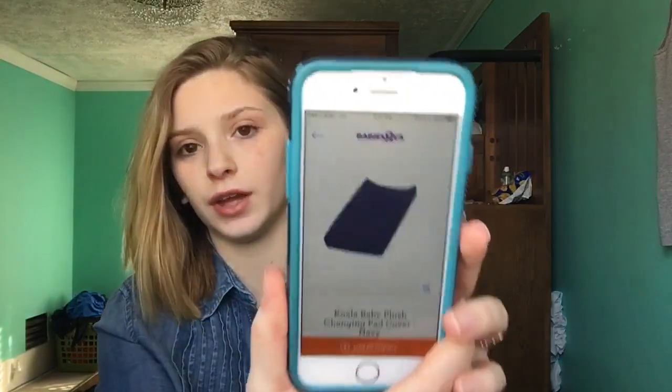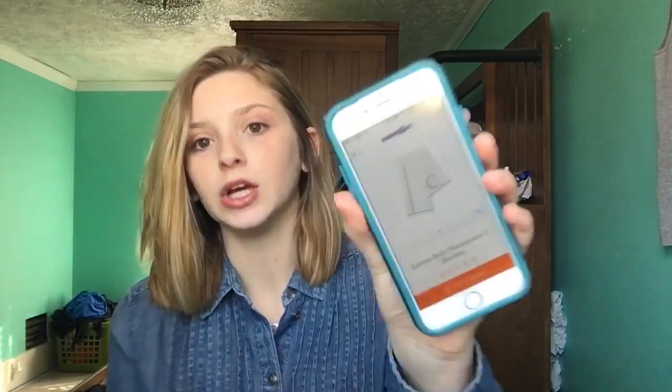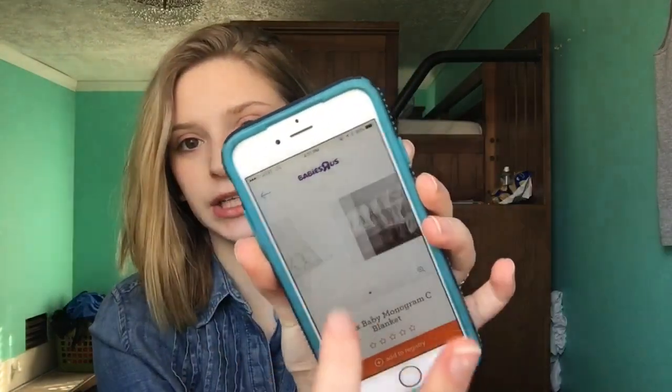And then we have a Koala Baby plush changing pad cover. This is the cover that was on his changing table at Babies R Us, on display. And I really liked how it looked, so I got that. And then we got a Lavtex baby monogram C blanket. So it just has the letter C and it's a white blanket. I actually felt this blanket in store. It was super soft and I think it would be really nice as a baby blanket or something like that.